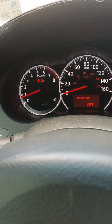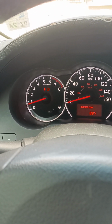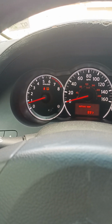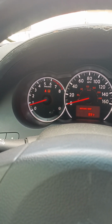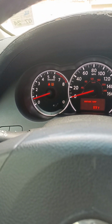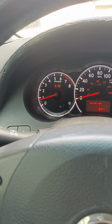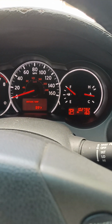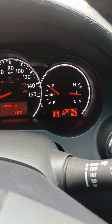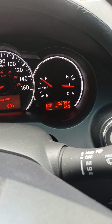So I searched it online, and I thought the transmission is gone, because apparently these cars have bad transmissions, so everybody tells you your transmission is gone. I was thinking of just changing it. As a matter of fact, I went to the dealership a few weeks before that. It had only 101,000 miles on it, and I changed the transmission filters and fluid.